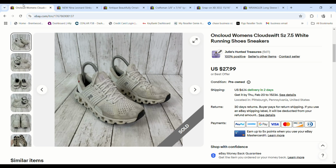But I find like white shoes will photograph even worse when they're dirty. Like they did not look this bad in person. So I listed them for $27.99, but when someone sent me a $20 offer pretty shortly after I listed them, I just took it because honestly I didn't like them and I wanted them out of my store.